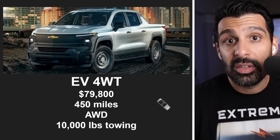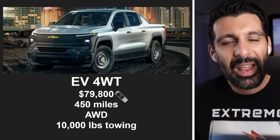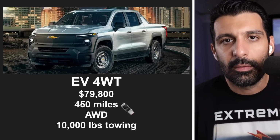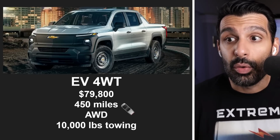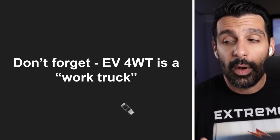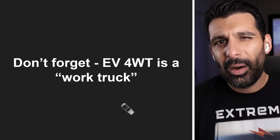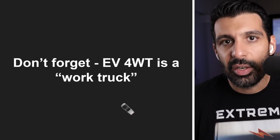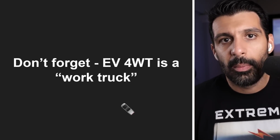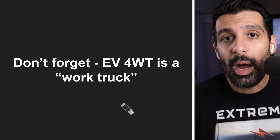And if we compare it to the Chevy Silverado, we can see that there's already an automaker out there at around $80,000 that's able to offer about 450, maybe even 500 miles of range with the technology being used today. And it's also important not to forget that the EV4WT, so the Chevy Silverado model, is labeled as a work truck. So it's 450 miles without likely a lot of things in the interior that the XLT or the Cybertruck is likely to use. And that's a very important thing to keep in mind, because it could mean that the Cybertruck could offer similar range, but with more options than the Silverado.